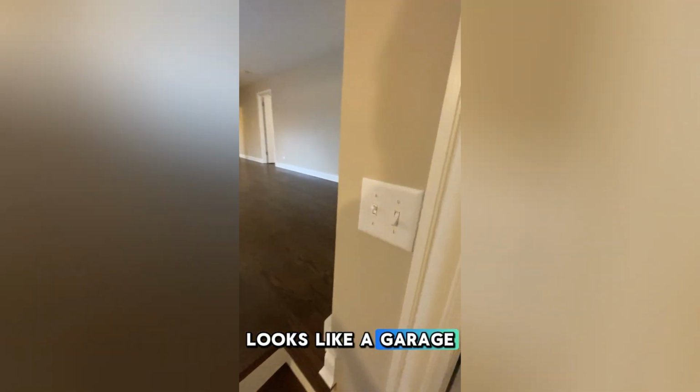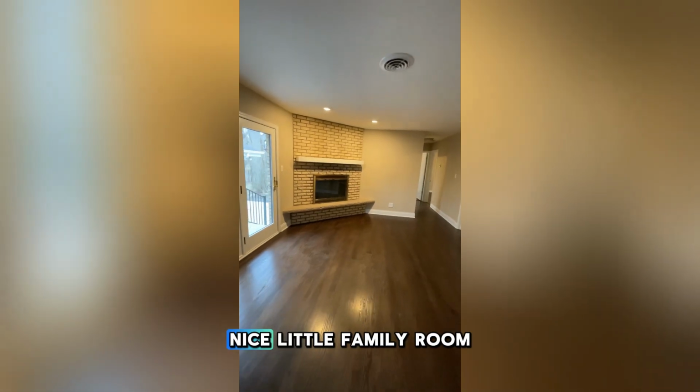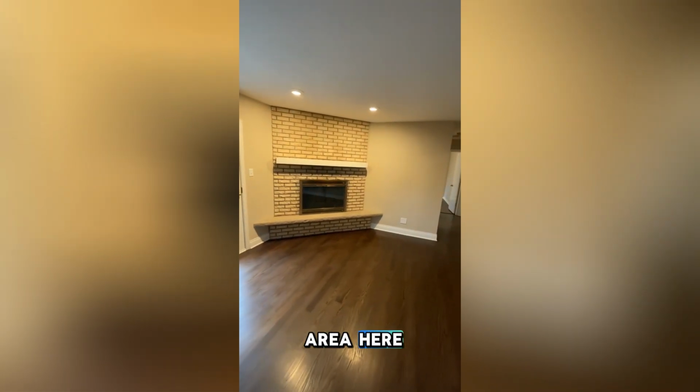Looks like a garage. Okay. 2-car garage, ample space. Nice little family room area here.